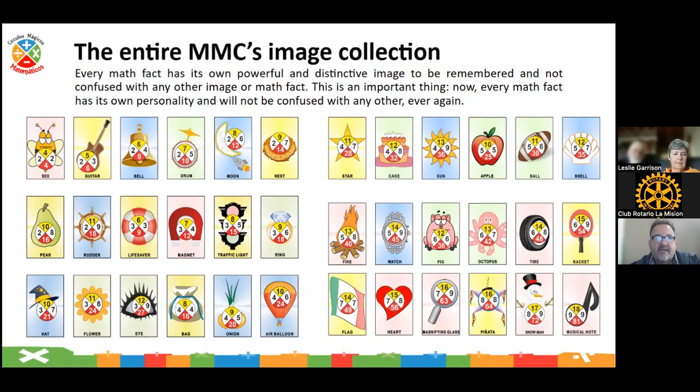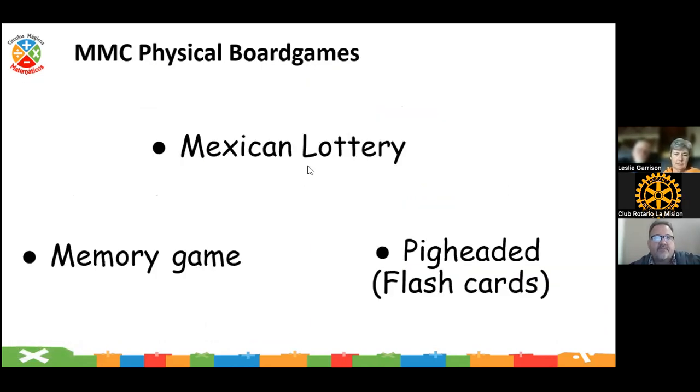And with these 36 multiplications, the 36 MMCs were made. Each one of them is endowed with an image that makes them unique within the collection. An image powerful enough to be remembered and not confused with any other. That's why now the heart is 7 times 8, the moon is the 2-6, the clock or the watch is the 5-9, for example. Students now realize that each pair of operators is unique and there is no other pair like it, okay? We are eliminating the confusion.